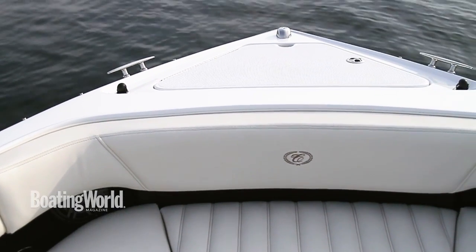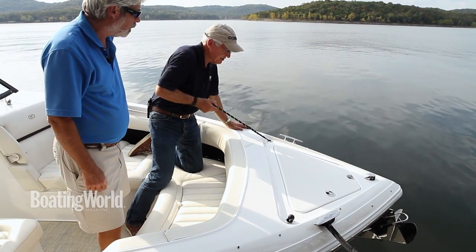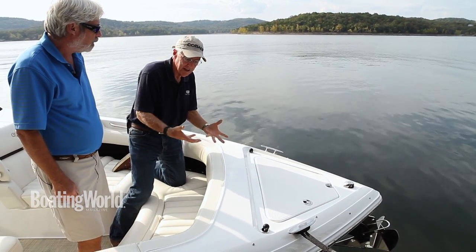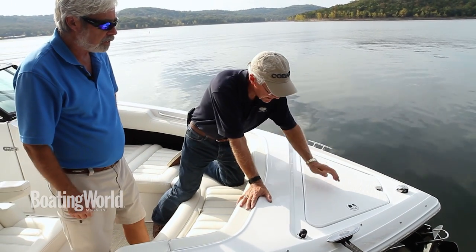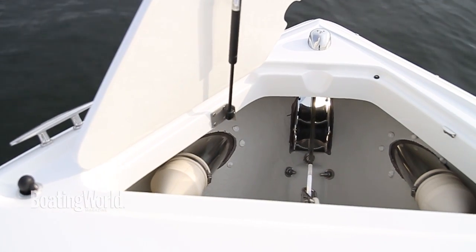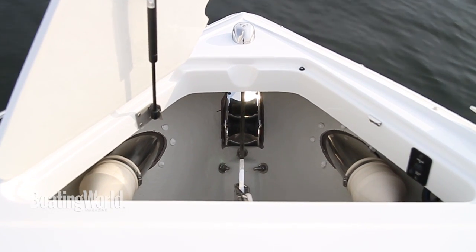Tell me about the anchor locker, Alex. Well, we've got a couple of features up here that are pretty unique. Number one is we have retractable anchor lines. So when you're coming up to a dock, you can quickly hook onto a cleat at the dock and it'll pull you in and hold you in place for a while very comfortably. Additionally, we've got this huge opening, gas assisted. And in this particular boat, we do have the optional anchor windlass system, which is a 100% chain system with a stainless anchor, which can be run from here or from the dash.